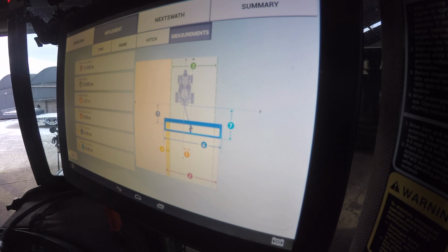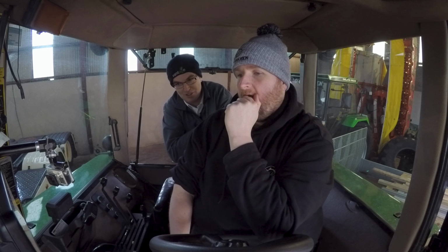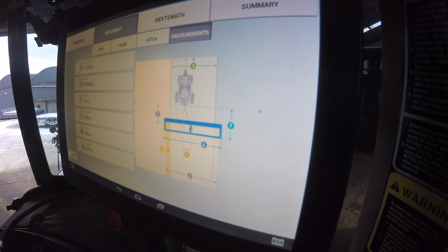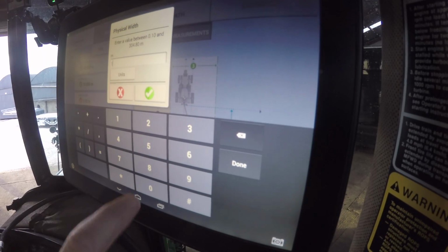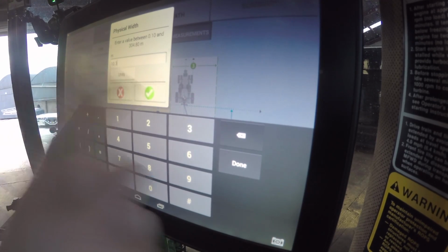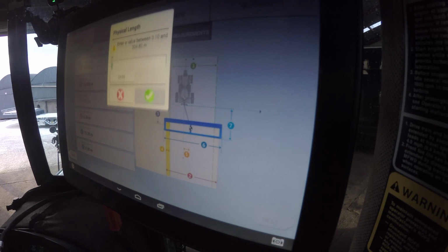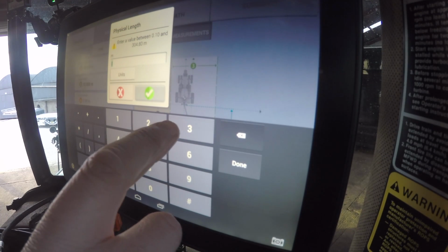If you're on lesser accuracy, like RangePoint or something like that, you'd be putting in a 6 inch overlap, or 15 centimeters of an overlap. But we don't need to, because you're on top of the range. Physical width is the physical width of the machine. Exactly. So its working width is 10, but it could be 10.3 or 10.2 maybe. And the physical length. Now this is more for safety if we're turning at the headland automatically.